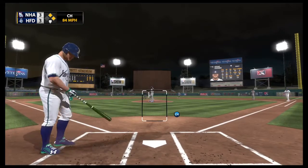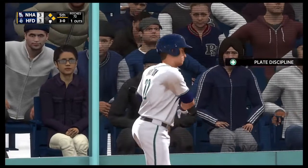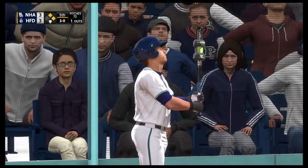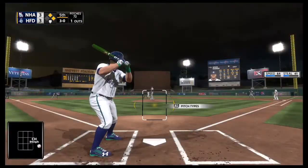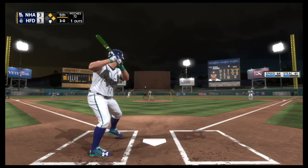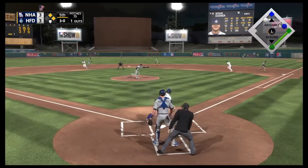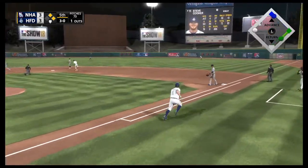3-0 now. He's gotten himself into a little bit of trouble out here. Middle of the order up in a run-scoring situation, and now he might have to challenge him. Going to have to make some good pitches here. Here's the 3-0 pitch. Right back at the mound, and that's through into center field.